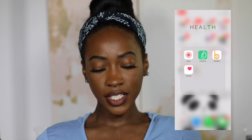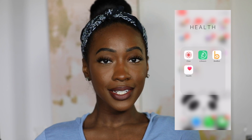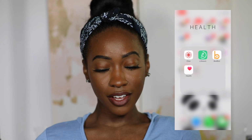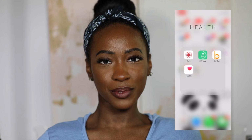Next up, I have LifeSum, and I really like this app. It's been helping me with my whole nutritional hunt that I told you guys about in the beginning of the year. I did slack off for a majority of the beginning of 2018. But recently, it was just like, you gotta stop playing with your life there, fam.